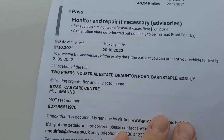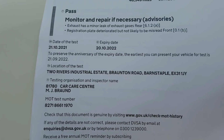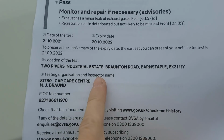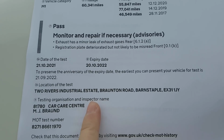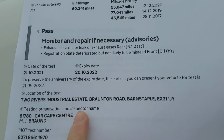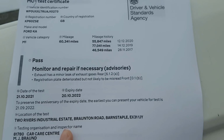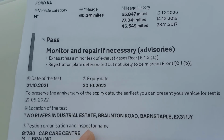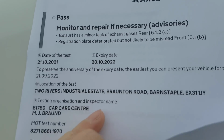On the KA we've got a fail with an exhaust: a minor leak of exhaust gas at the rear, so the back box, and registration plate deteriorated but not likely to be misread, front. I did ask them to put a number plate on there, so I might have to order one of those up. But really you've only got the exhaust there, and you'll have to have a look at that and see what I think.